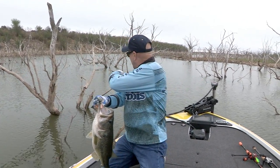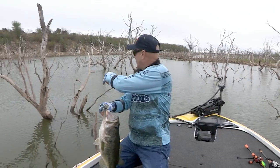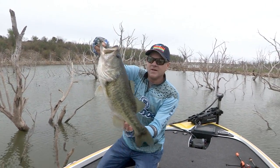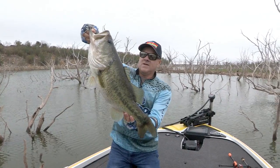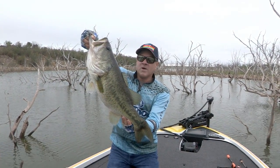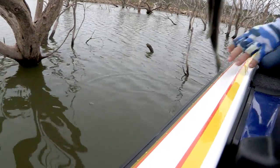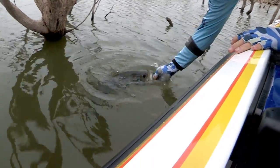They make beds right around the bases. These are boat arc trees here. You can see that one. They'll make a bed in about 5 feet of water. You can't see them down there, but they're there. You just pitch and flip around the edges of those, and every once in a while, one of those bites. We're gonna put this fish back before we do any harm to her at all.